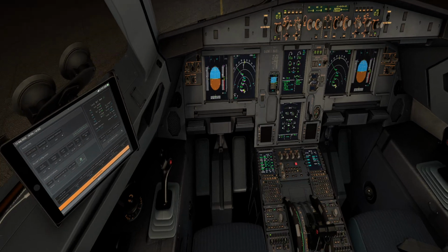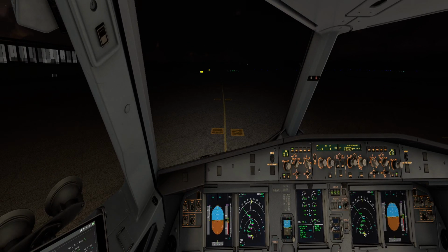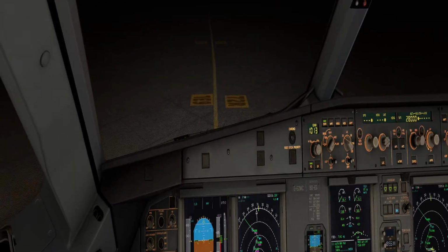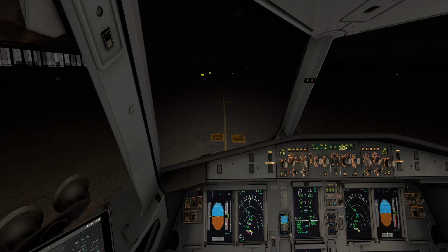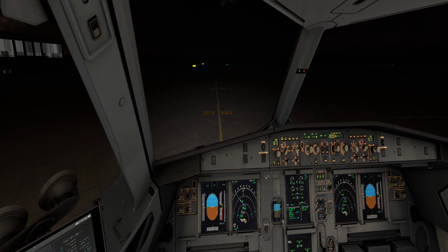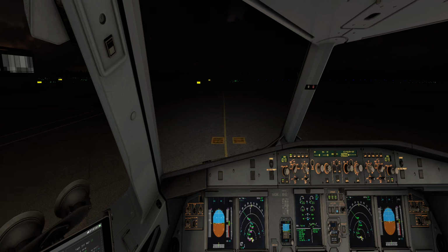Put that on the wheels. So check the brake temperatures. Okay, so let's release the parking brake. Let's see if it starts moving by itself. Yes, very late tonight. We have a takeoff weight of 64.9 tonne. That's without any throttle, it should start to move itself. Let's give it a little bit more, get it going. Okie doke. That's us taxiing nicely.